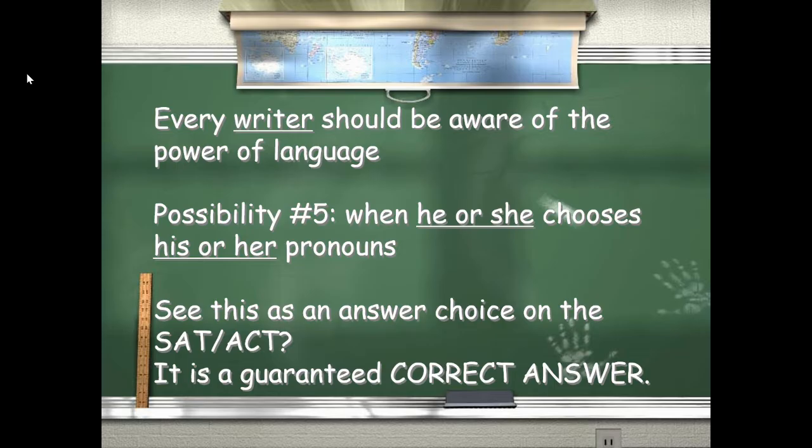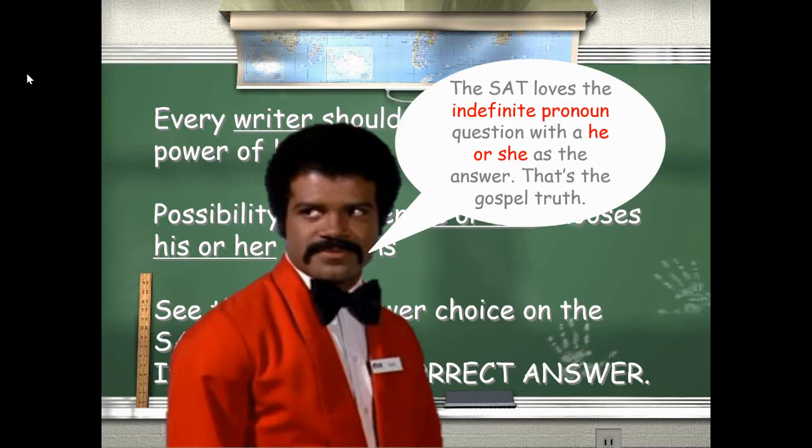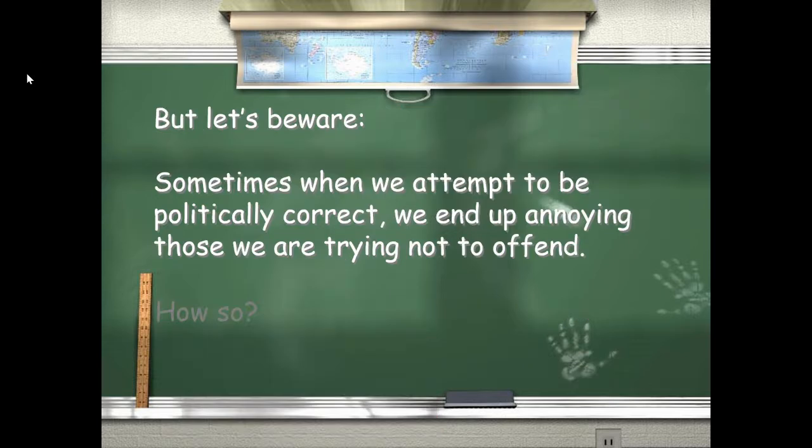Anytime they give you he or she, more than likely they've set it up so that they want you to choose he or she as opposed to the word they. So they love that question. So be careful of he or she and just simply circle it when you see it. That is the right answer. It's the gospel truth.